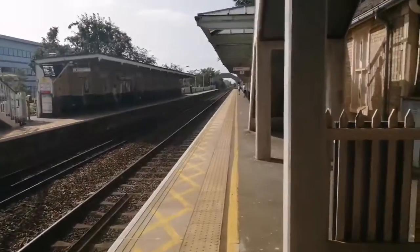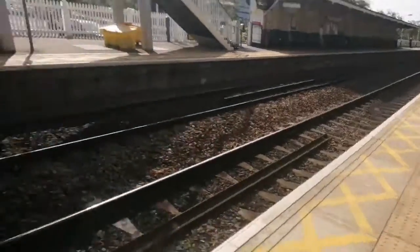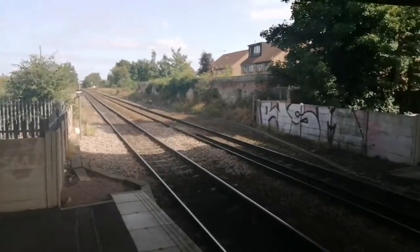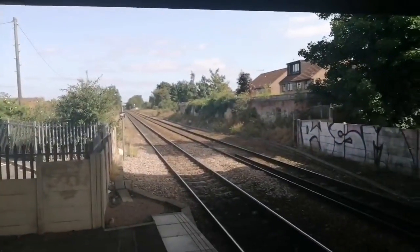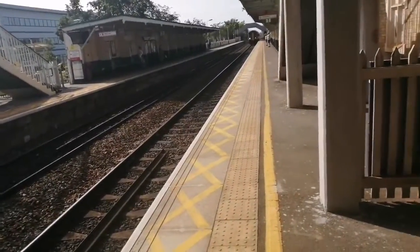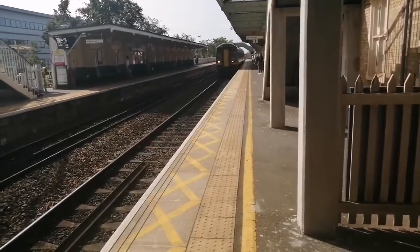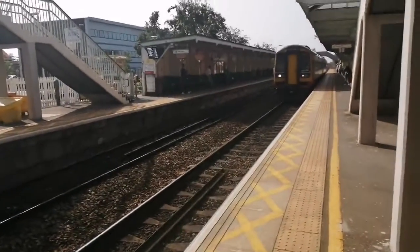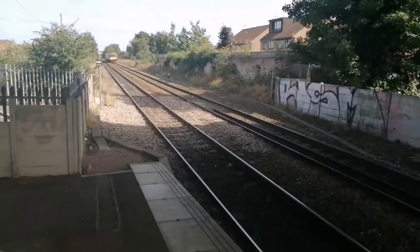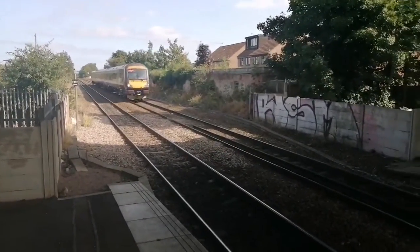Sweet. Pulling in now, we have the 1212 East Midlands Railway service to Lincoln Central. Also, over there, we have the 1213 CrossCountry service to Birmingham New Street. Pulling in on this train will be a certain short train spotter you all know and love. So we've got a 158, 158788. 170 397 again. Well, I saw it earlier.